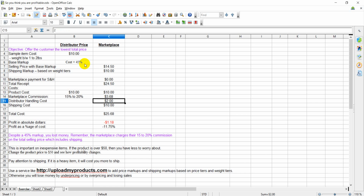Now the distributor is charging you a $2 handling fee, which is very reasonable because he has to buy a box, which costs money, put packaging material, and then he has his labor cost. So at $2, he's probably actually giving you a certain 30, 40 cents out of his pocket just to help you out. So your total shipping cost, which he's charging you on actual, let's say it is $10, which you had already added to the price. So when you add them up, your total costs are now $25.68. All of a sudden, that 45% markup doesn't look so good. It has vanished. And you're losing $1.18 on every sale. You're losing 11.75% on every sale.